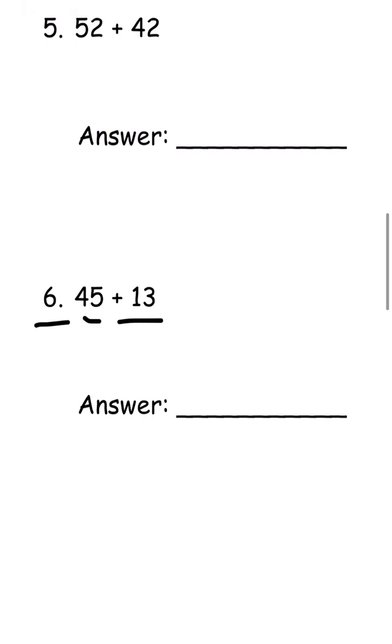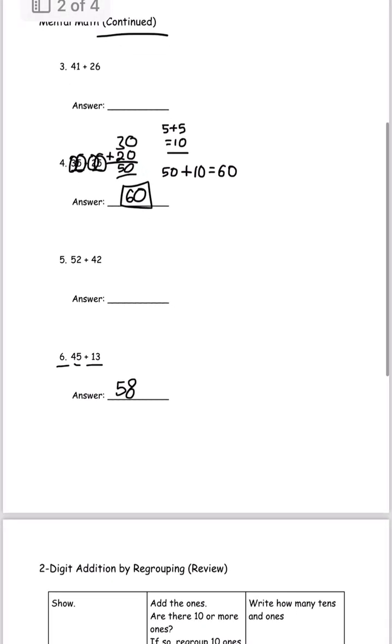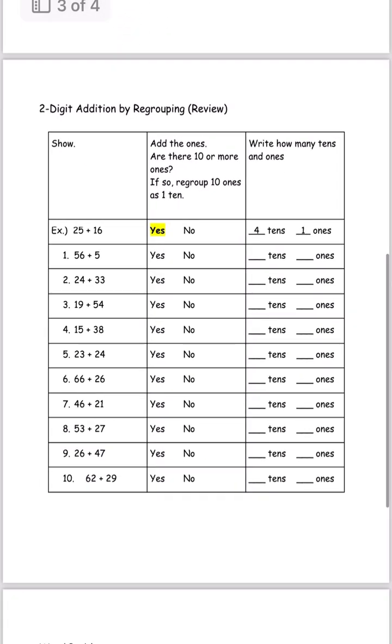Then let's try number 6. We have 45 and 13. So let's think about it. We have to add the tens first, which is 40 and 10. If you add 40 and 10, what is it? It would be 50, right? And then we have to add the ones, so 5 and 3. If you add 5 and 3, we get 8. So we have 50 and 8. So what would be the answer? It would be 58 because we have to add the sums all together at the end, right? So the answer should be 58 for number 6. Then let's look at the next page.